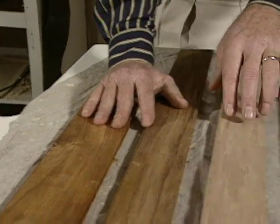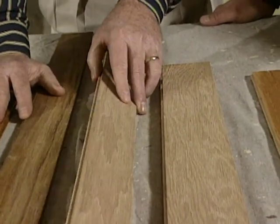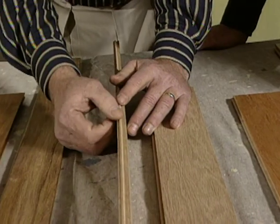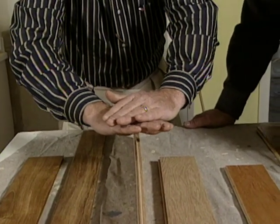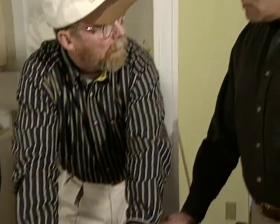Then we can move right on into our engineered products, which is the rest of this category here. This is our unfinished engineered. As you can see, the backing on here is wood, but they crisscross the wood for expansion and contraction. So you have a lot more stable product here when you're gluing it down than you would with the material that we have upstairs. Right. Now all of these are unfinished, so that means you are going to have to sand them and stain them and seal them. And that's perfect if you're blending a new area with an old area.